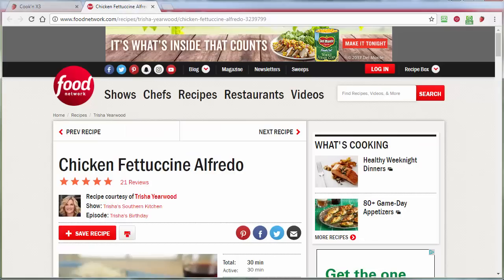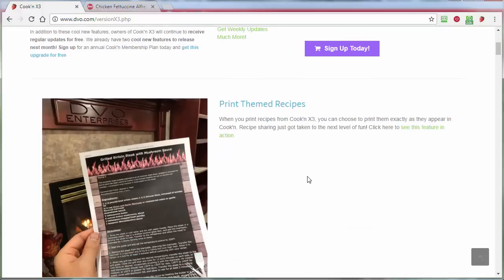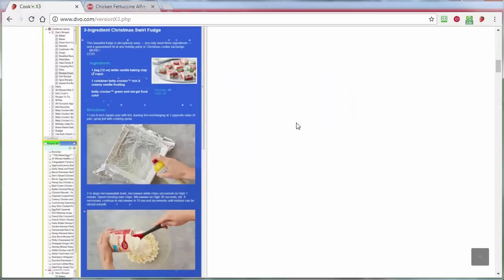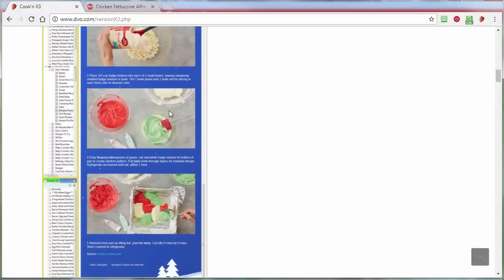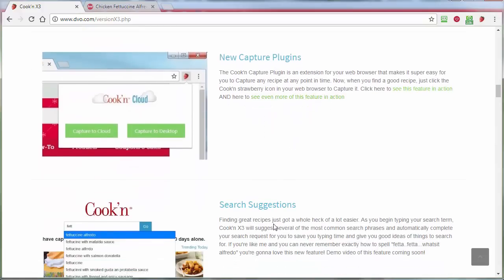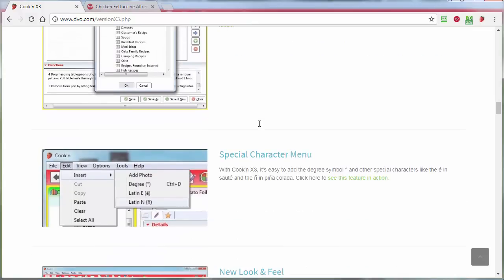Check this out here. So we've got this web page here where we describe what all the new features are, and they're pretty fantastic. Where you can print themed recipes. Oh yeah. You can add multiple food photos to your recipes. Look at this screenshot; it's got like all the different stuff. Oh, that's one of my favorite things too. We've got the new capture plugins that make it easy to capture recipes from your web browser. The search suggestions, which I just showed you. Yep. We got that recipe save as feature.